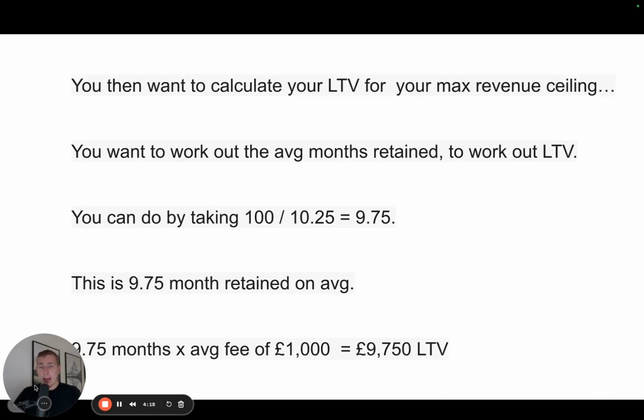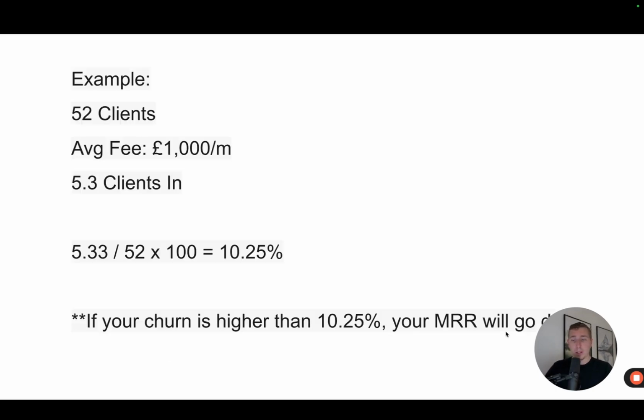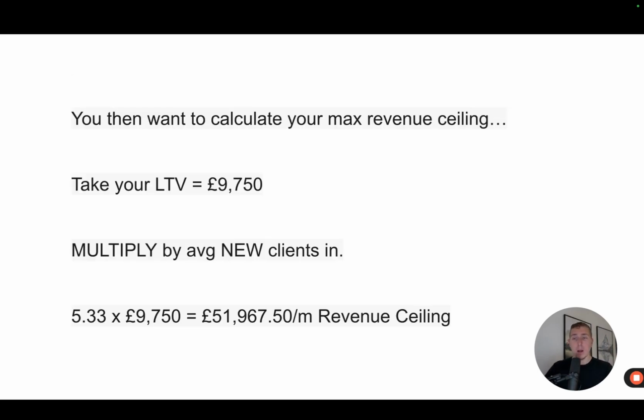So what you then want to do is you want to calculate the lifetime value for your max revenue ceiling. So you want to work out the average months retained to then work out the LTV. So again, to do this, you take 100 in terms of like 100% really. You then divide that by the 10.25, which if you remember here, if we go back to the previous slide, the 10.25 is the churn percentage. That gives you an average months retained of 9.75. Okay. So then on average, we retain clients 9.75 months. Our average fee is £1,000 a month, which means our LTV of our average customer is £9,750. Okay. Really important.